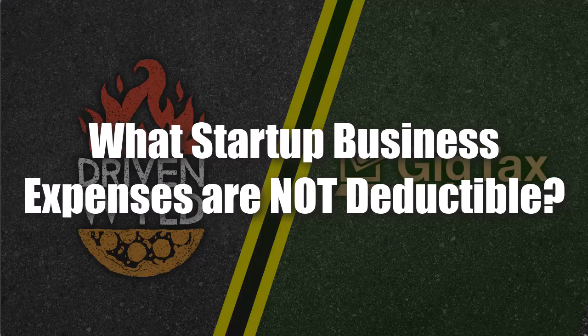These costs may include expenses related to transferring assets such as real estate, inventory, or intellectual property of the new business. Like, you're probably not going to have to deal with that too much unless you have an exit strategy. You might be able to transfer your vehicle that way, but in most cases, you're using it for both business and personal. So, what startup business expenses are not deductible?